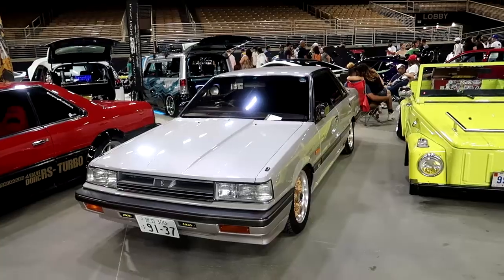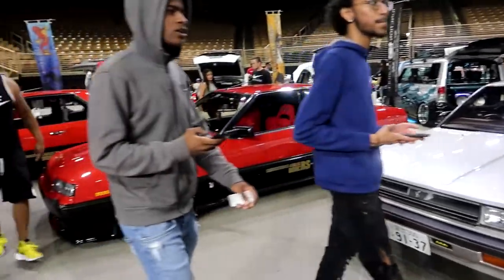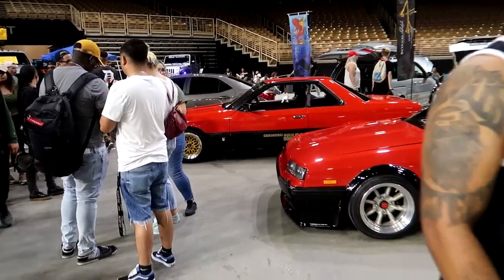Grandma's car. Yeah, dude, my grandma probably used to own this. In Japan. Your grandma in Japan? My grandma in Japan. Everybody's got a grandma in Japan. There's a shot from the front. It's so sick.